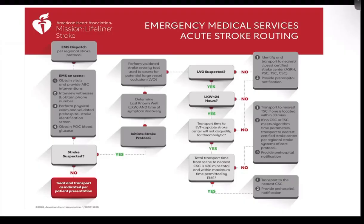Now let's come to this algorithm, and we'll wrap this up and try to put it all together. So this is what I was trying to lay the foundation for, is this slide right here. A lot of protocol books just copy this from the AHA and say, this is our protocol, because it's a really, really good protocol. And so let's just work through this really quick, okay?